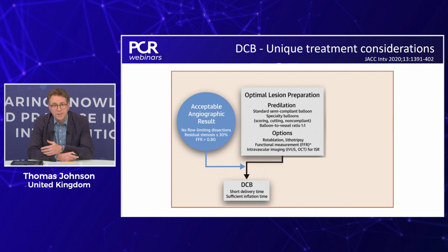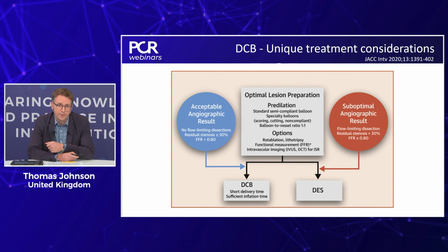Now, in terms of what equates an acceptable angiographic result, this very much reflects the guidance in the Solution De Novo study, which is to avoid leaving flow-limiting dissection, to achieve an expansion of the vessel without residual stenosis of more than 30%. And if FFR has been used, we're not necessarily going to have time today to touch upon physiology, but if it's used, then certainly an FFR above 0.8 or maybe higher, but we're again learning at the moment.